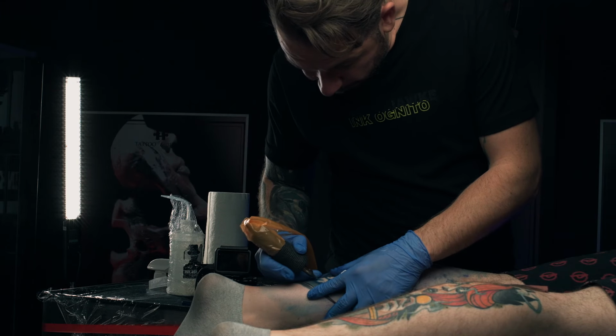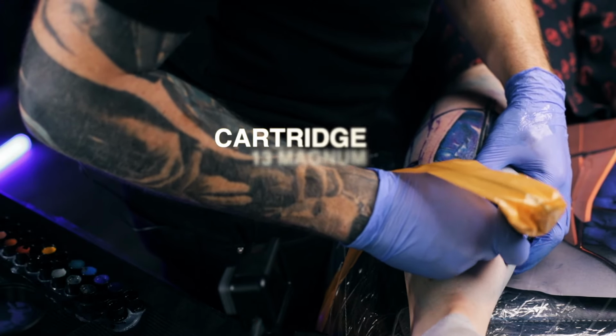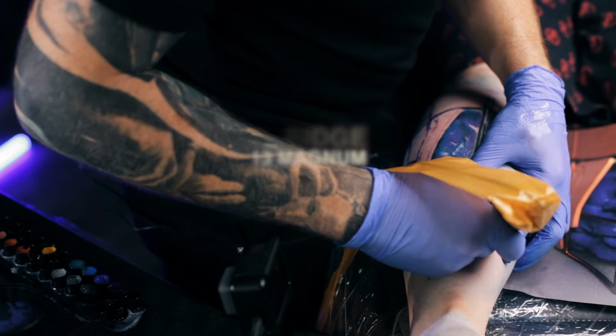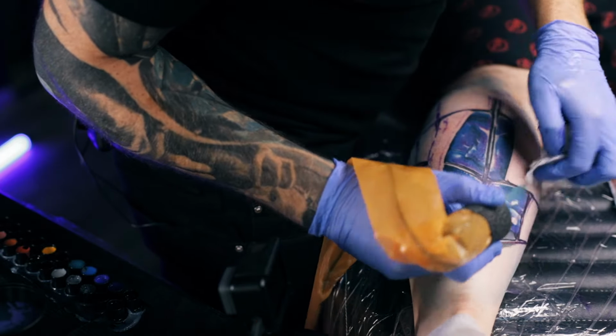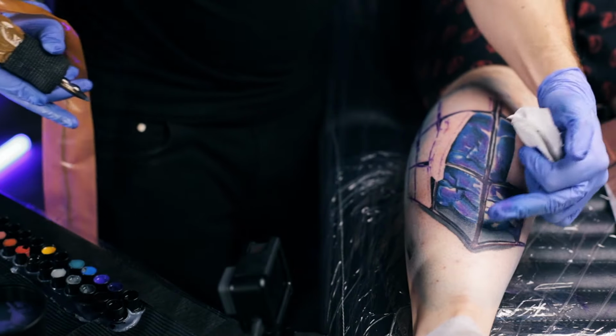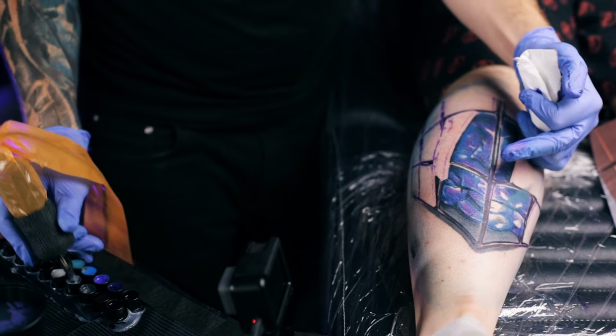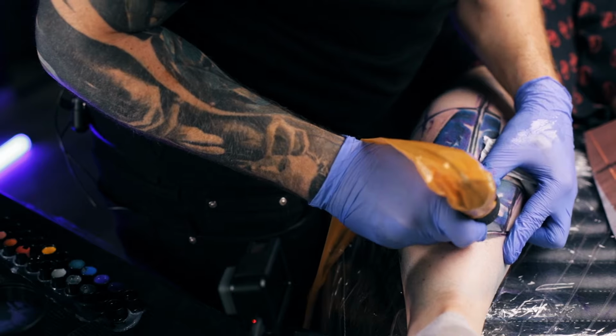So right now I would like to remind you that the size of the needle that I'm using is 13 mag. It's flat, and what I'm about to do right now is to mix a little bit of blue with gray. That's going to give me also the illusion of connection of those two colors.